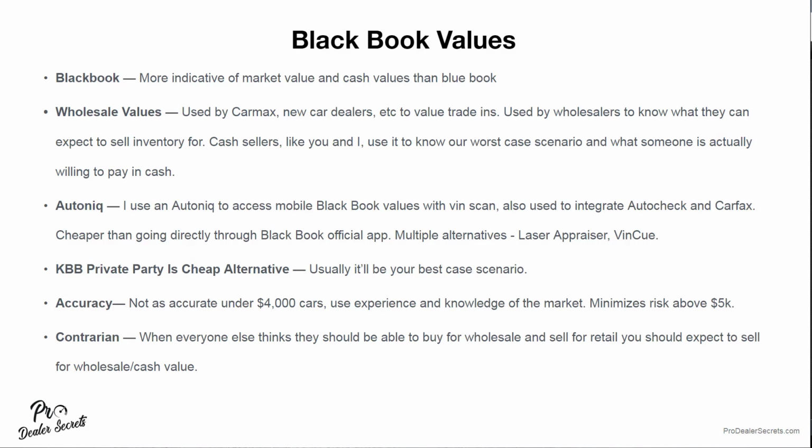This number is particularly useful with cars over $5,000. When it's under $4,000, I find that it's not very accurate because there's a lot of skewed data. For instance, a car that sells for $1,000 at the auction might have major problems, so it pulls the total average down. But when you have cars over $5,000, this number is a pretty good guide from what I've found. Not perfect, but nothing is.